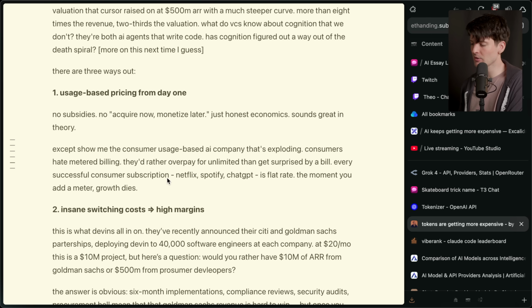Every successful consumer subscription, Netflix, Spotify, ChatGPT, is flat rate. The moment you add a meter, growth dies. And that's how Spotify won. That's not even arguable. Before Spotify, you would buy albums, and with Spotify, you don't. People like the subscription with unlimited options much more than they like paying for the option when they choose it.